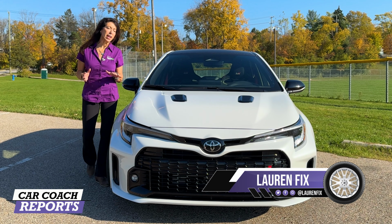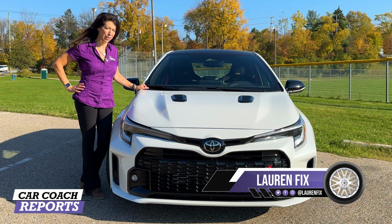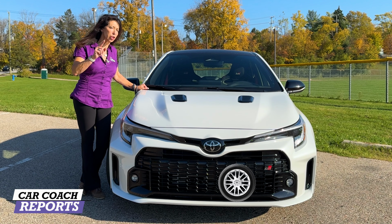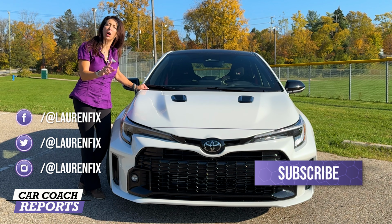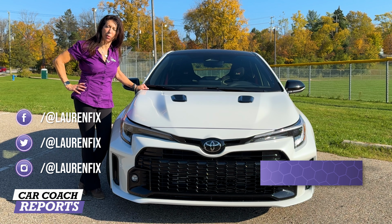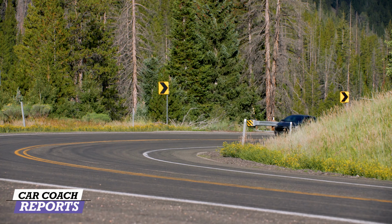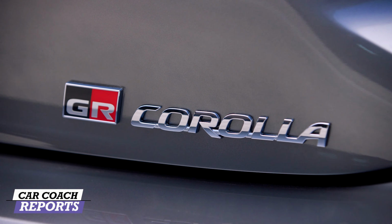I'm Lauren Fix, and this is the 2023 Toyota GR Corolla. This is the Morizo edition, the top of the line, the performance hot hatch that you're gonna want because this is the last year. In 2024, this is gone, only the Circuit edition will be available. And there's some pretty cool and unique features to this car. We're gonna take it for a test drive. We're gonna show you a lot of the details that's gonna make you want this vehicle in your garage.